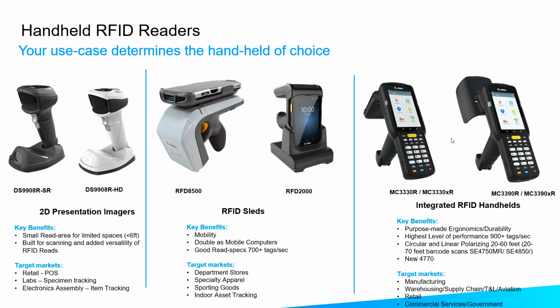We have two different models, the MC3330R and the MC3390R. Both of them are ergonomically perfect for long shifts. Very, very good performance on reads as well, 900 plus tags per second. And then we have two variants. You can see that we have two different antennas.